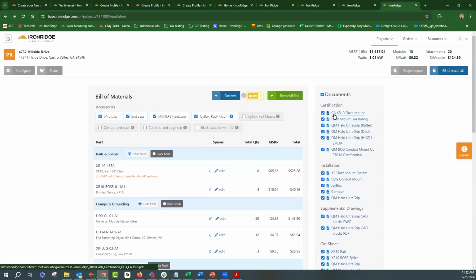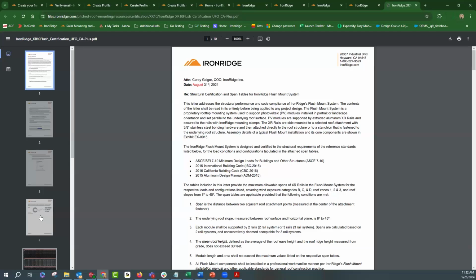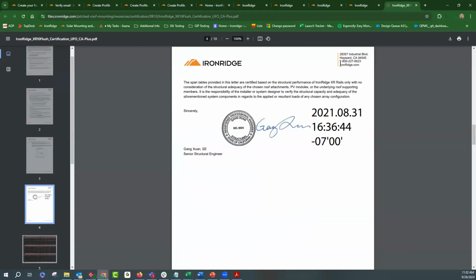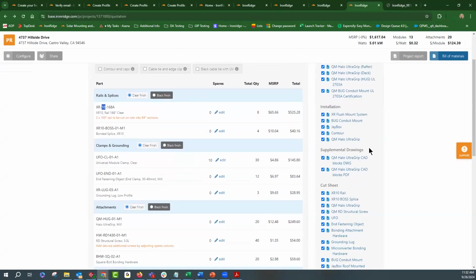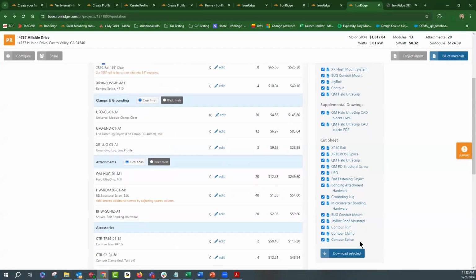You see that the first document is a certification letter that we provide. It's a California XR10 rail cert letter that's pre-stamped. And it knows to pull this because we created a project in California and the rail we chose was XR10. If it was Colorado XR1000, then it'll dynamically update to that instead. As well as the components, it'll only show you components that are relevant in your project.